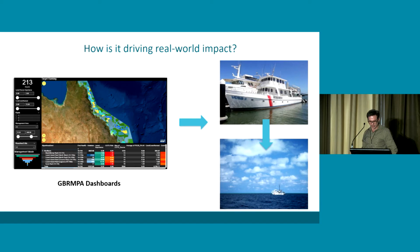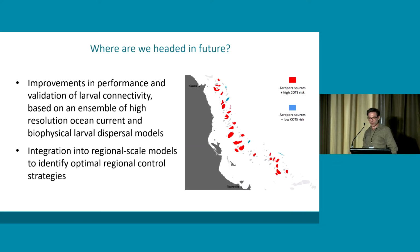This is real-world impact. Moving forward, there are some exciting innovations in this space around improved larval dispersal modelling using ensembles and incorporating that into regional scale models to come up with better regional strategies.